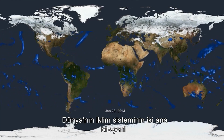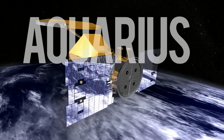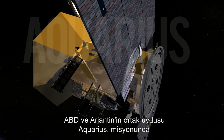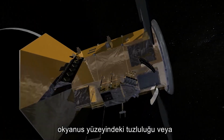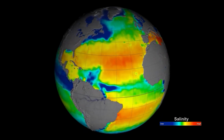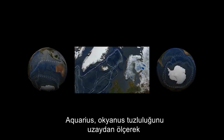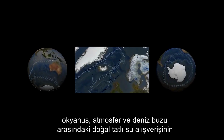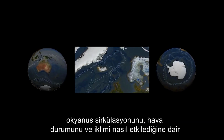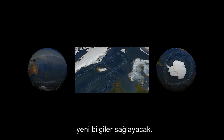Two major components of Earth's climate system are the water cycle and ocean circulation. The joint US-Argentinian Aquarius Satélite de Aplicaciones Científicas mission can map the salinity, or the concentration of dissolved salt, at the ocean's surface. By measuring ocean salinity from space, Aquarius will provide new insights into how the massive natural exchange of fresh water between the ocean, atmosphere and sea ice influences ocean circulation, weather and climate.